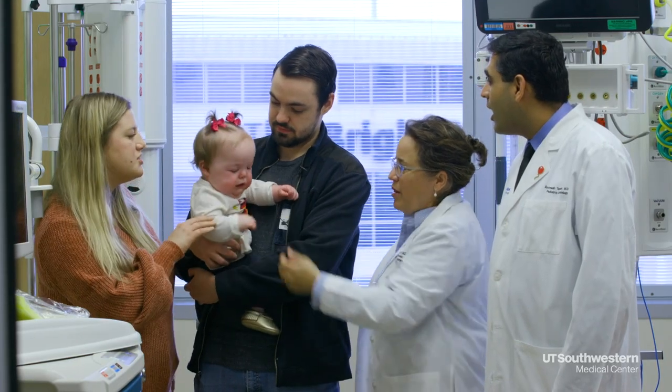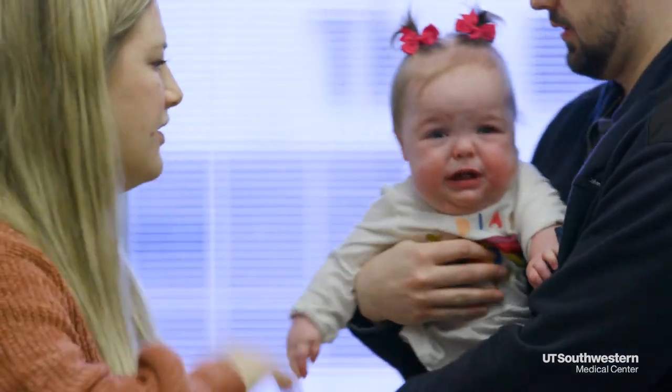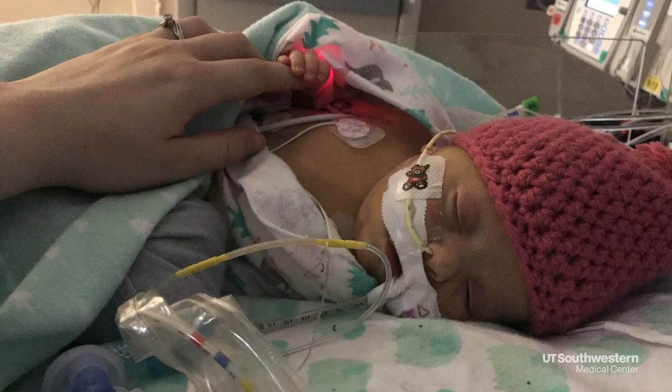It's complicated cases like Rowan Sanders that inspire Tandon's work. This energetic toddler has been fighting for her life since birth. It was scary and it was a really hard time, but it felt like every hour we were winning just a little bit.